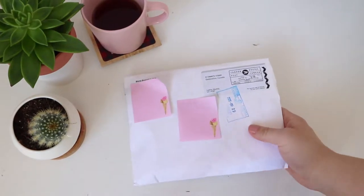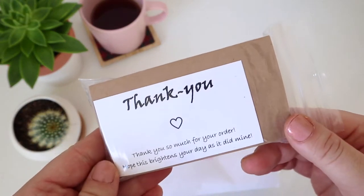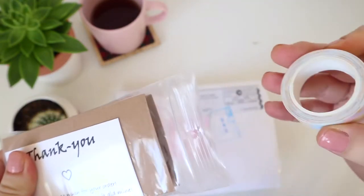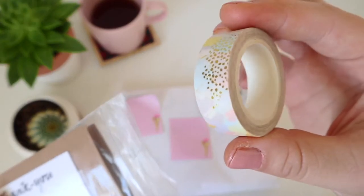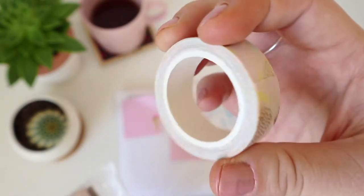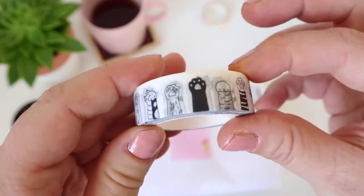The next package I got is from Bands Essential DIY, and this is definitely not the first or second time I've purchased from their shop. I usually buy washi tape from Bands Essential DIY because I just love their collections. And I simply couldn't resist getting this Kitty Paws washi tape.